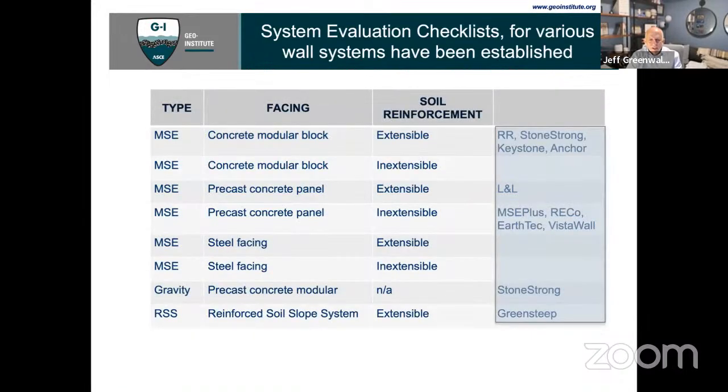The evaluations are fundamentally started with a checklist, and that checklist has a lot of functions, one of them being the table of contents for the report, the other being the required information from the wall supplier. And we have 8 checklists. So these are the systems that we can evaluate.